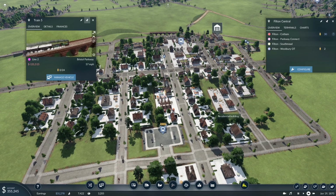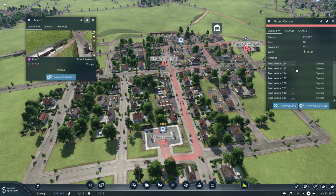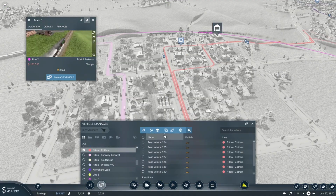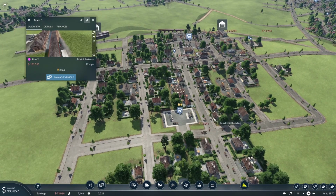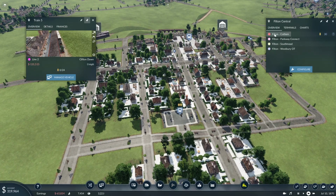Ooh, the Cotton route is... That's still using stagecoaches. Let's see, can I replace those with buses? Yes, I can. Excellent. Hopefully that will get rid of the long queue there we've got.